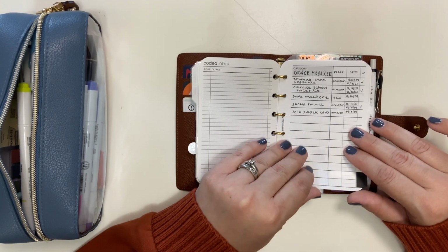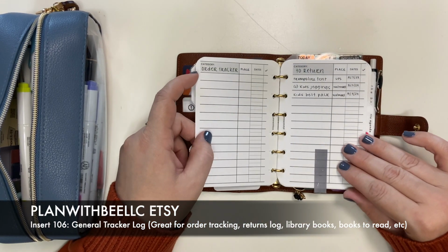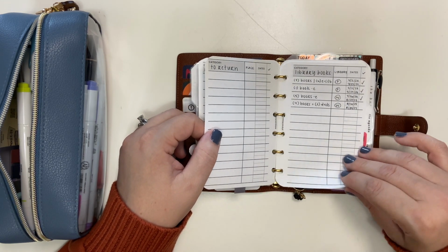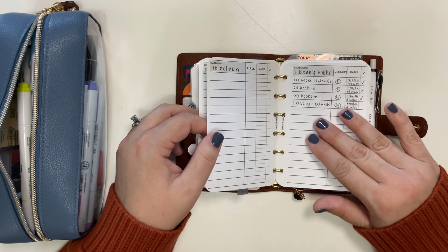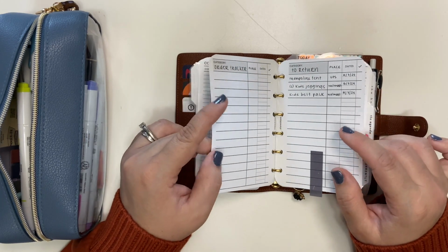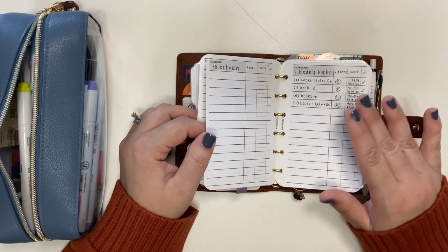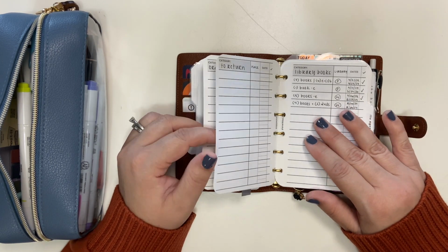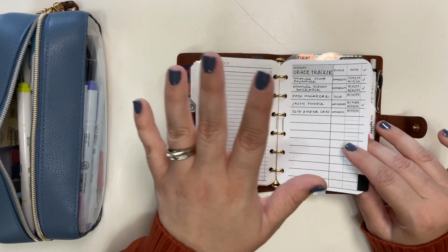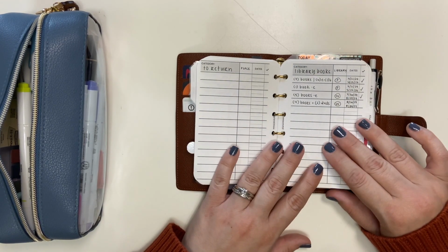And then after that, I have a few more lists. So this is my order tracker. I have my to return log, and I have library books that have to be returned. A long time ago, I used to use the inserts that are in my shop that are specific for each of these things, and then I was using the sticky note versions for quite a while that you've probably seen in many of my more recent flips. And then this insert, I just really like the look of it and the wide line, so I decided to transfer the info onto here and use it as my order tracker, return log, and library books in this planner, and I'm really loving that.